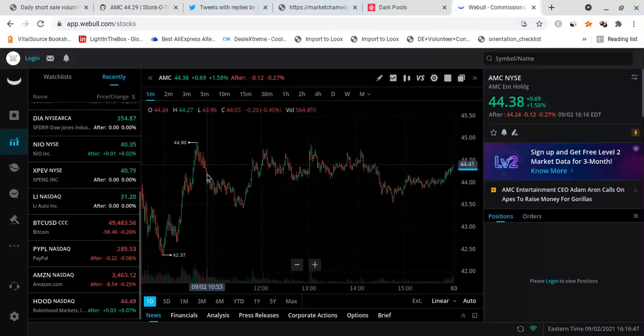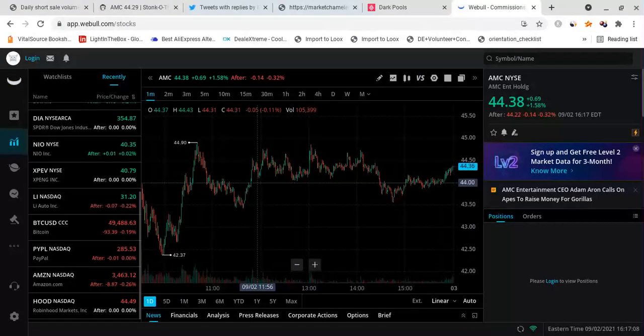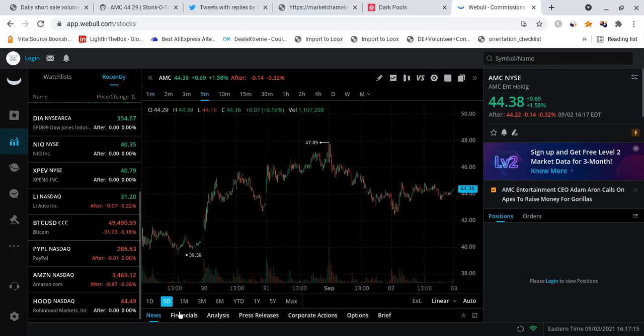But overall, we did drop down just a couple of times after 11 a.m. The thing you have to remember is we tested this level of support, 43.50, only two times. We spent the large majority of the day above the $44 range. And that's a big sign, because AMC is becoming more comfortable in the 44. That's close to the mid 40s.